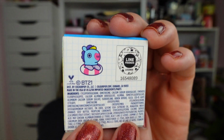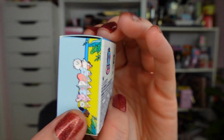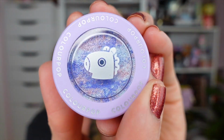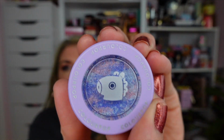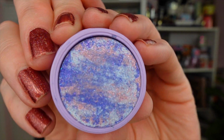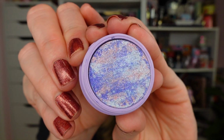I think Hobie is probably my second favorite member of BTS. He is so adorable. He's just got this smile and this laugh that just lights up the whole world. And there's the inner packaging, and this is what the shadow looks like. This is actually probably the prettiest Super Shock shadow in the collection, I think. That is just absolutely beautiful. And you can actually still see the different colors and the detail in this one.